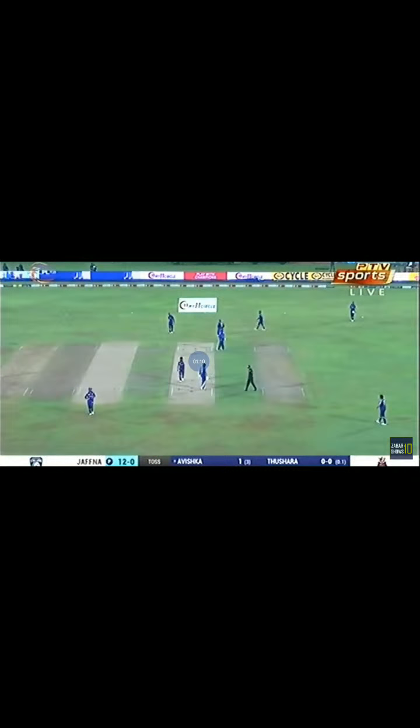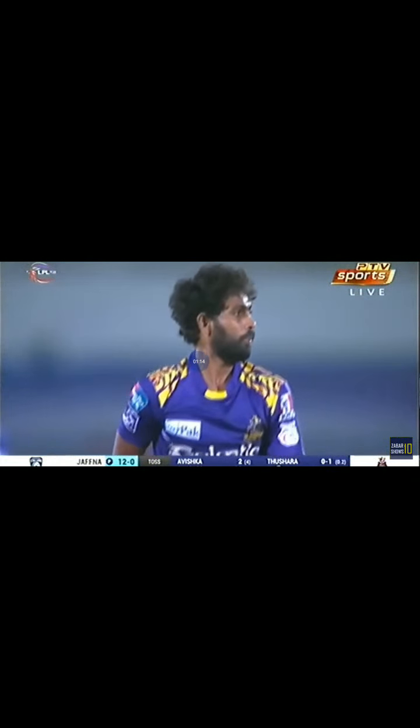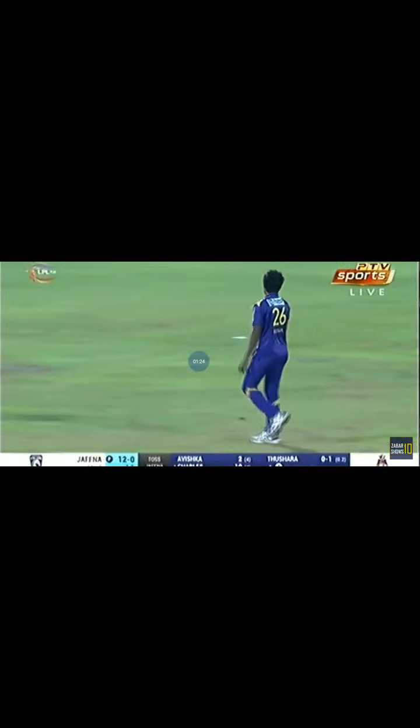A little bit of swing. What's also significant about Tushara is the length that he bowls. It's on that good to full length side, so it challenges the defense of the batsman. Interested to see where Avishka Fernando puts his leg. He puts it away from the ball so that he can access the ball with the bat.